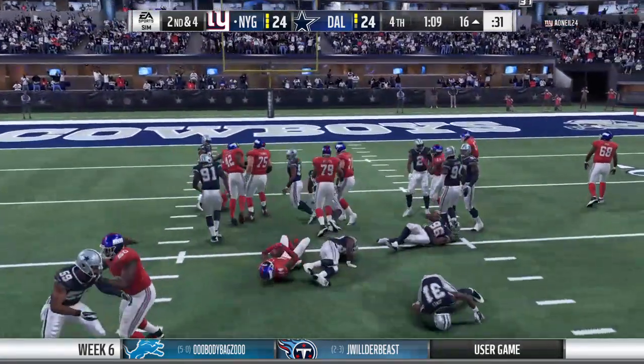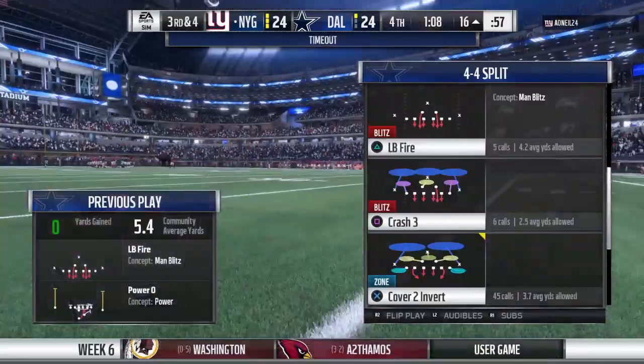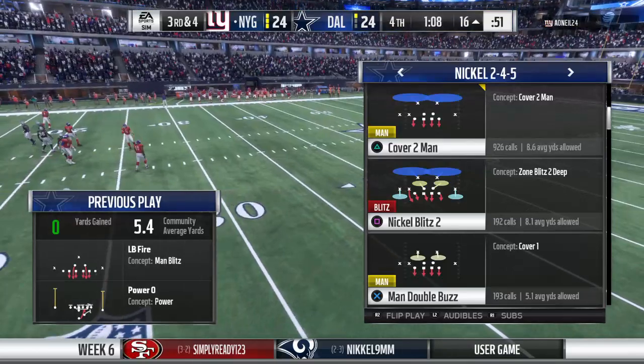Now a handoff here to his running back. And he is swallowed up right at the line of scrimmage. And now the Cowboys are going to call another timeout. That'll leave them with just 1 remaining in this 4th quarter of play.